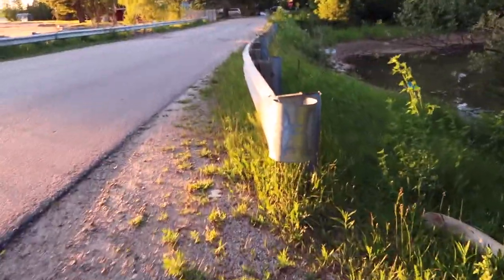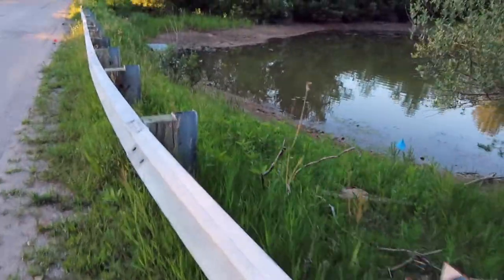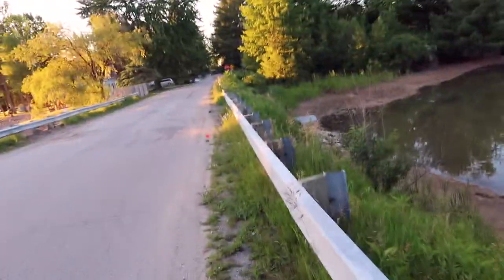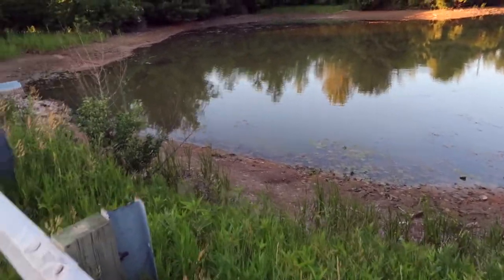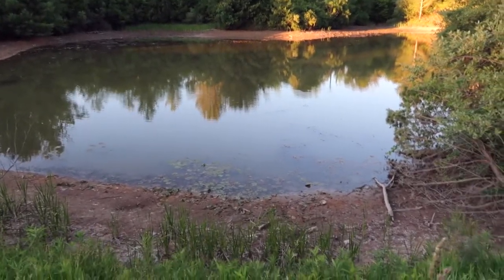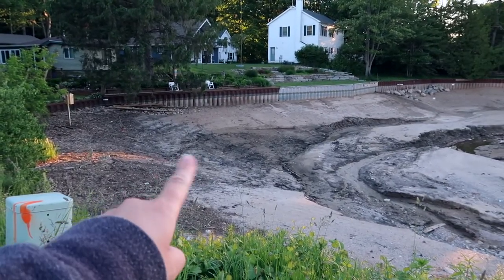Okay, so we're back closer to the house now, and I don't know if I showed this last time on the video, but this side of the road, when you're coming into the neighborhood to the right, it used to be a lot higher when we were up here last time. So wherever you see the wet sand and the mud, that is how high the water was last time we were here. Over here on this side is where all these people were coming to see and look at the lake and everything. Over here is where that pontoon boat was.